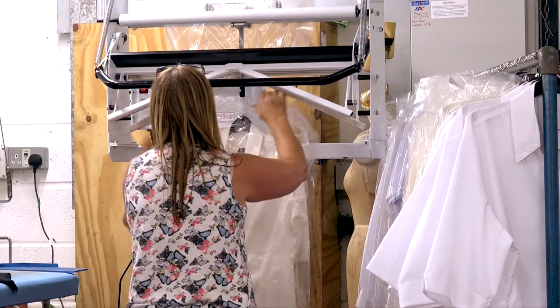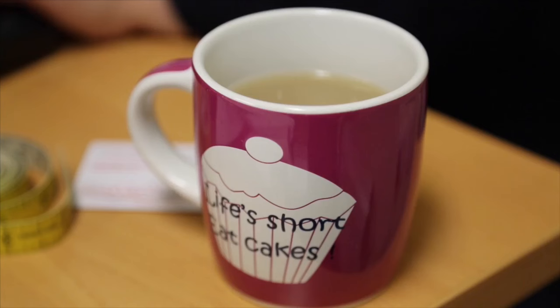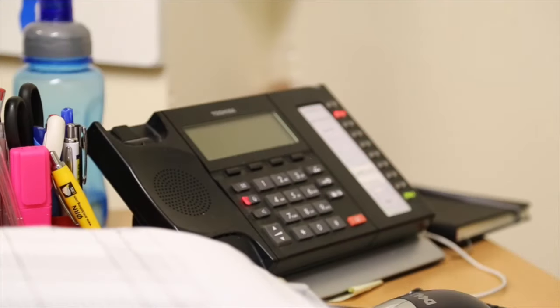I think the difference between Workways and normal providers is, one, they take time to select the right people. So I'm out of work because I hurt my back, so I couldn't do the job. I was a care assistant for many years, and then I wanted to find a job. I was referred to Workways to help me. They found me a work placement.